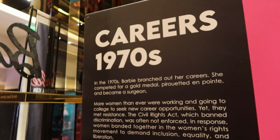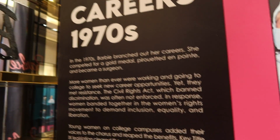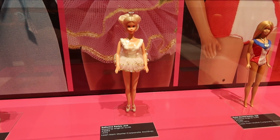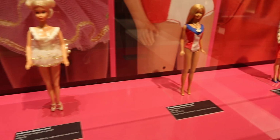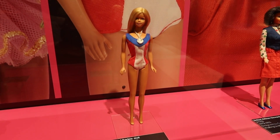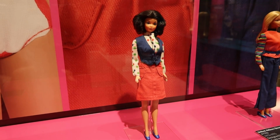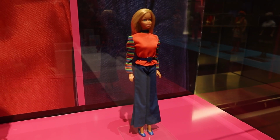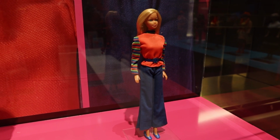In the 1970s, they started career Barbies. Nurse Barbie. They have Ballerina Barbie. Gold Medal Barbie from the Olympics in 1976. United Airlines Stewardess Fashions. And more United Airlines Stewardess Fashions.